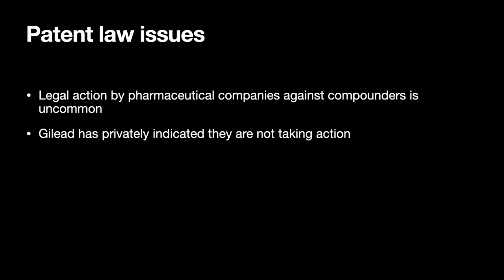All right, it all sounds great, right? But lots of people are asking me, okay, but so the FDA is fine with this, but what about Gilead? So there's an aspect of patent law here, but this is actually not a super uncommon situation in the pharmacy industry. And it's actually quite rare for a pharmaceutical company to take action against a compounding pharmacy, partially because the government provides some exemptions for compounders. It's in the public interest that patents should not prevent access to needed medications.